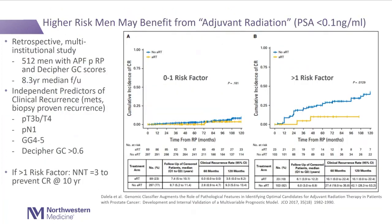So are there any men that would benefit from radiation before 0.1? I said that I do consider radiation below 0.1 in some men, and those men are the guys that have higher Gleason grades or higher stage at prostatectomy. The three trials that I just showed you were really enriched for patients that had pT2 R1 or pT3a disease and intermediate risk prostate cancer by Gleason, intermediate grade prostate cancer. The minority of the patients were ones that had higher stage, higher grade. What can we say about those patients?